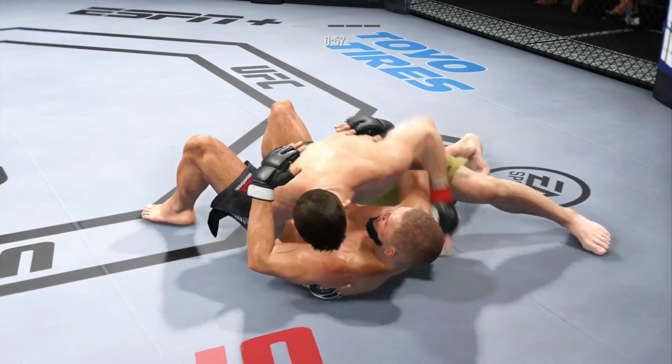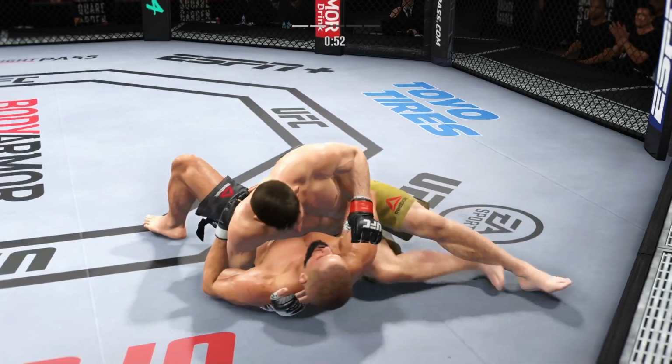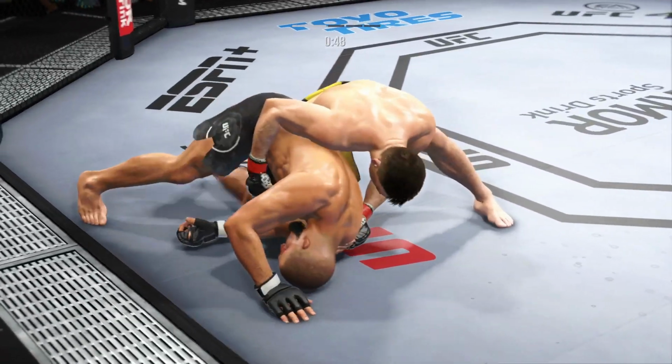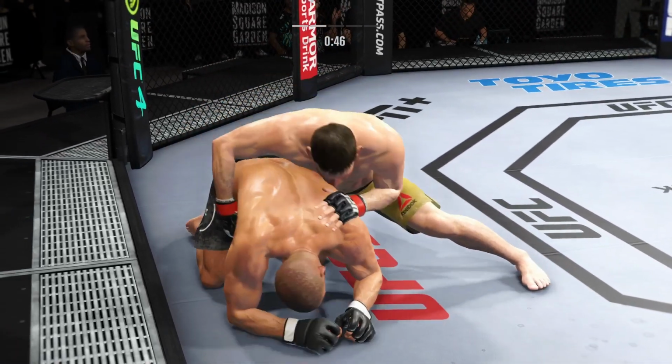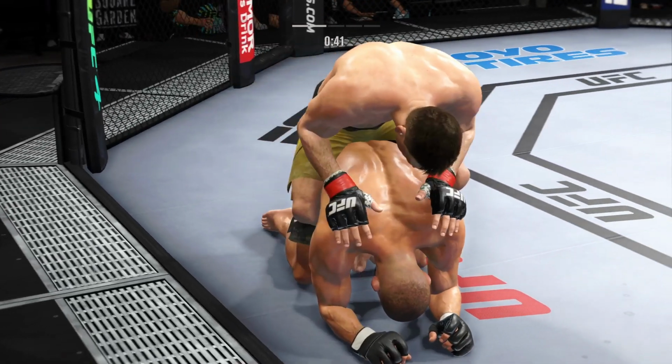One minute to go in the round. Maya's looking to pass here, denied by the opponent. All right, so he's sort of turtled up here. Not great body language. Perhaps he's trying to bait him in a little bit. Back mount now.